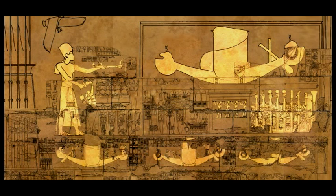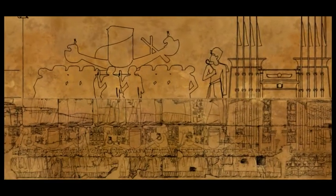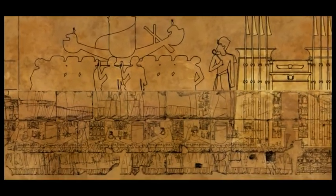The barks of the goddess Mut, the god Khonsu, and the king are in their shrines awaiting departure from Karnak Temple. Then the barks of the Theban triad and the king are being carried beyond the pylon of Karnak to the Nile, on the shoulders of priests with shaved heads.